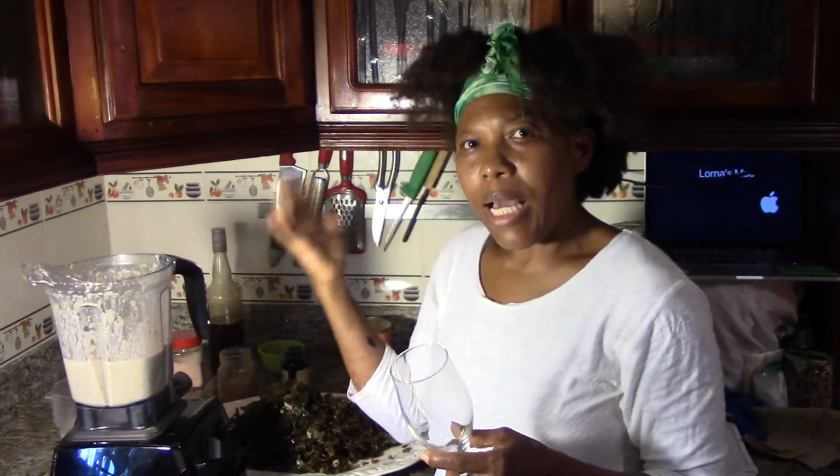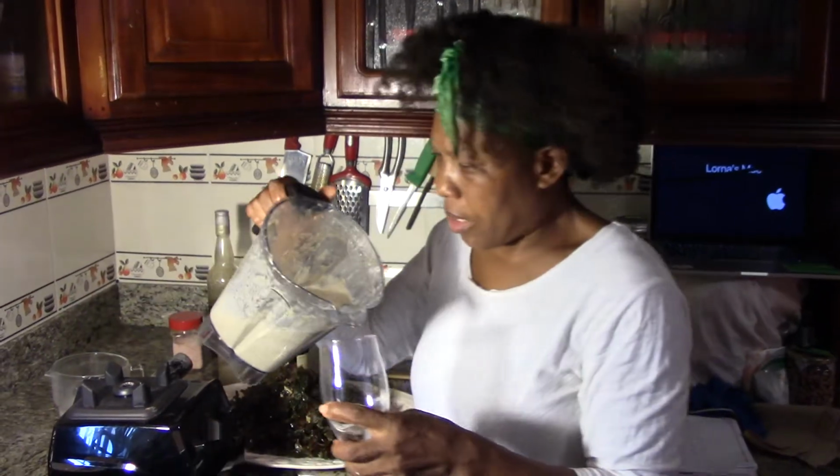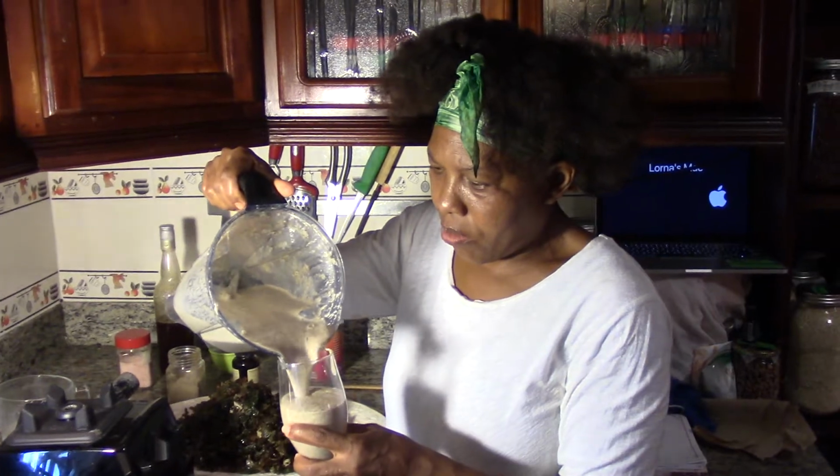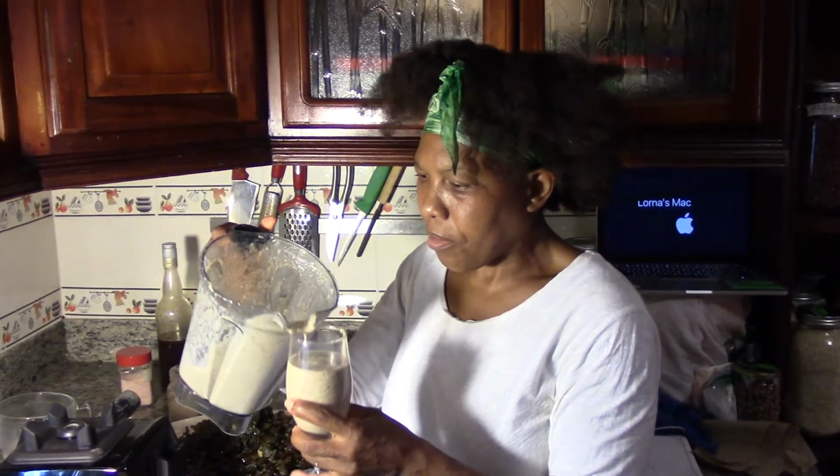Usually here in Jamaica, they would boil it first, and then when it's cool, they would make the drink. But this way, I don't want to lose any of the enzymes, the goodness from it, so I just went ahead and blended it raw like that. And I'm not going to strain it, I'm just going to pour it out. Oops. Like that.